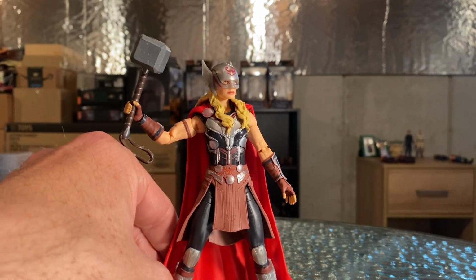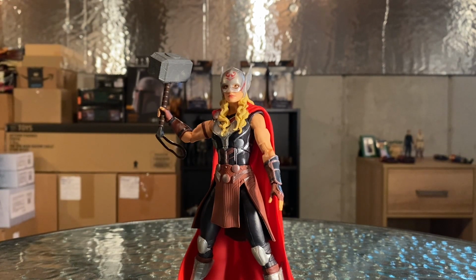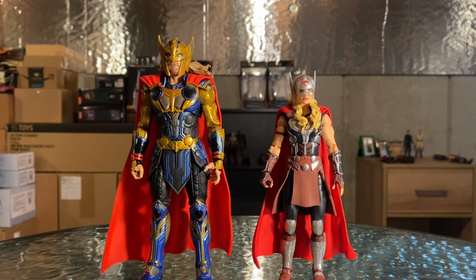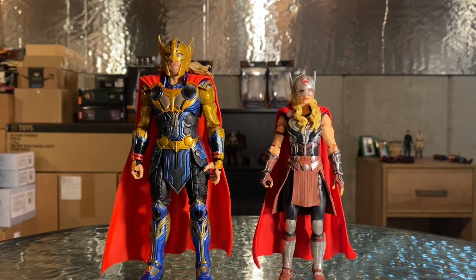So let's go ahead and get her up here next to Thor and see how they compare. And here she is next to Thor, and I think they look pretty badass together. I am stoked to see these two in action in Love and Thunder. Taika, take us away. I am so stoked for this film. But yeah, there you have it. Thor and Mighty Thor, both armored up and ready to take on the world, the universe, the multiverse.